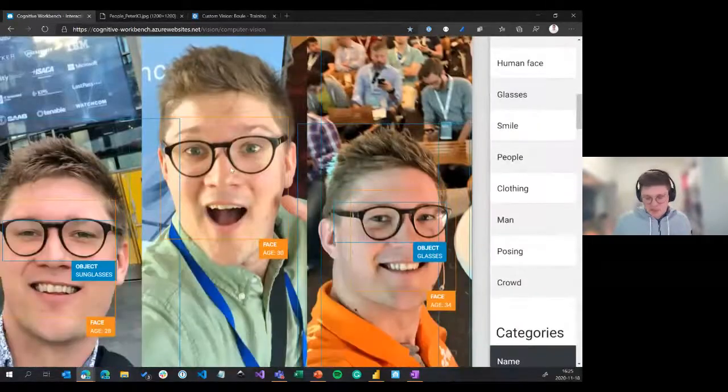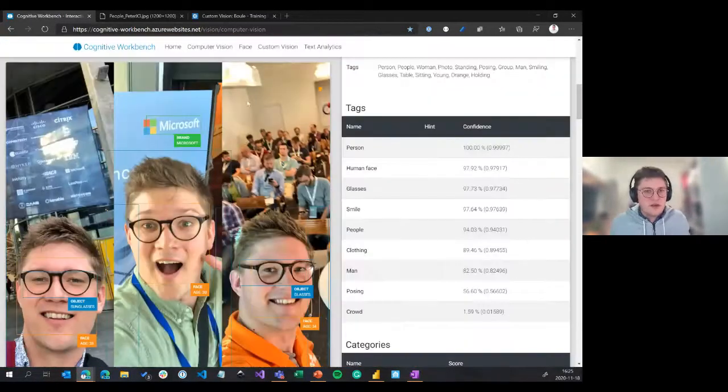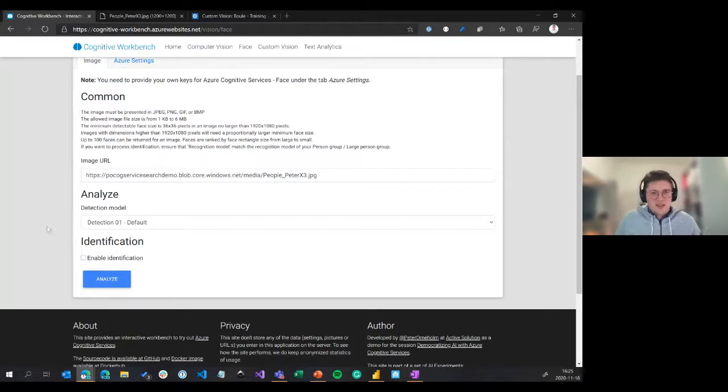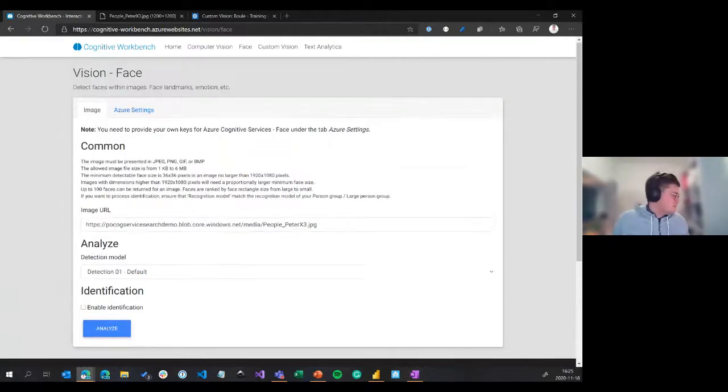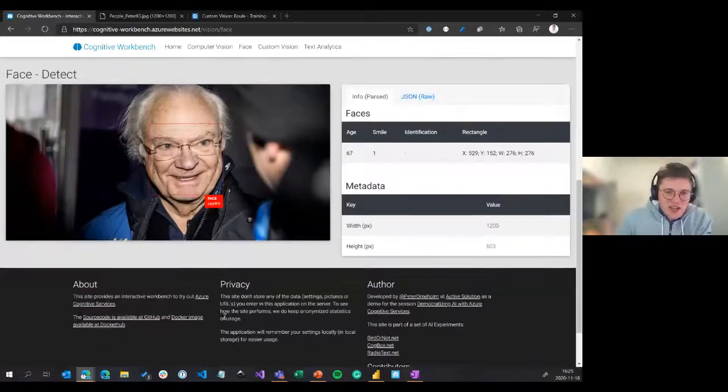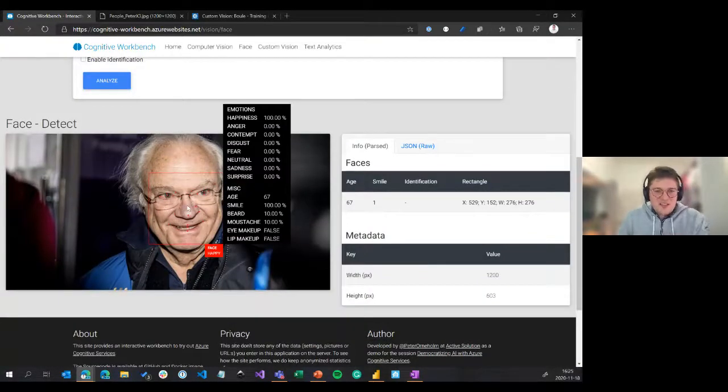So let's move on, and actually I will go back a bit to the faces part, because what I showed you here was the generic computer vision model. But if you're specifically into knowing more details about faces, you can actually drill into the face API. And I'm not sure if everyone is from Sweden or if you're from around the world, but I will show you an image of our king. So this is the Swedish king, and this is the face analysis of him.